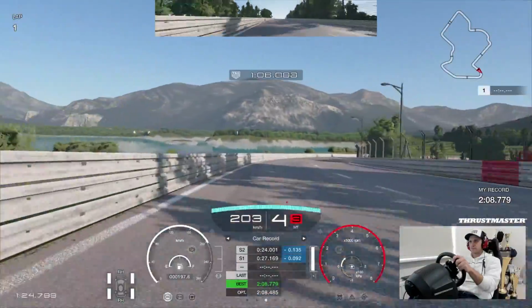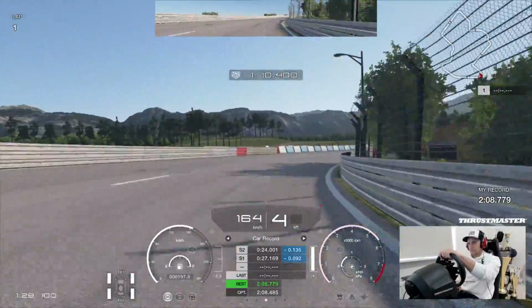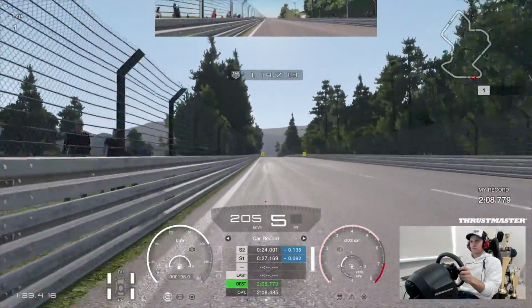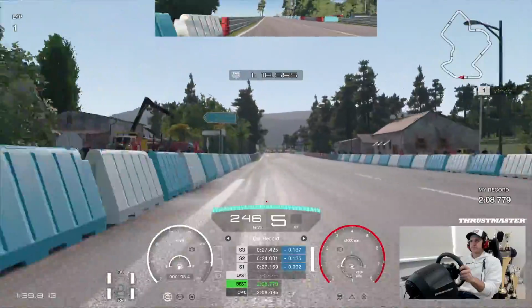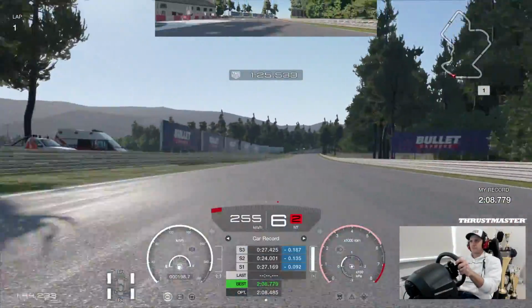And again here, turn in earlier than you think and stay close to this right-hand wall as much as you can, being patient, and get on the power as early as you can. The earlier you get on the power there, the longer your straight is. The later you get on the power there, the shorter your straight is. So you're going to lose time if you get on the power too late. This is pretty obvious.